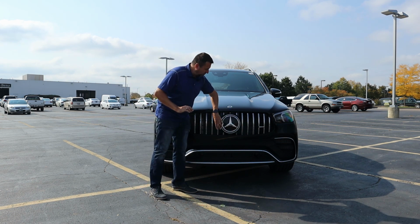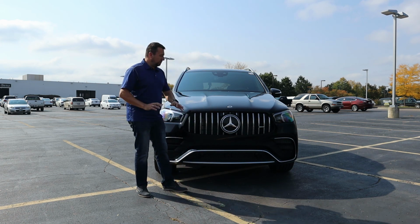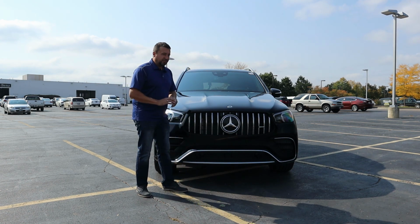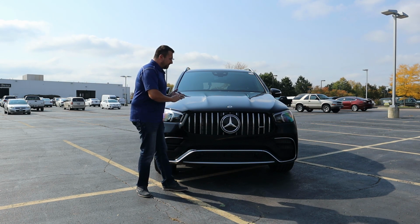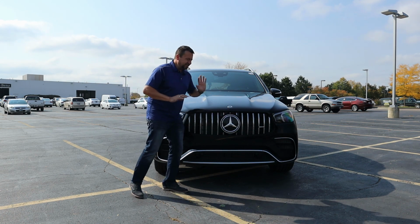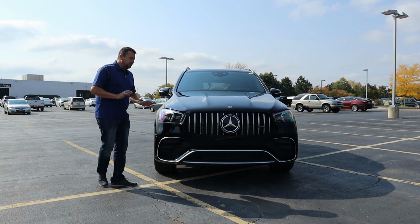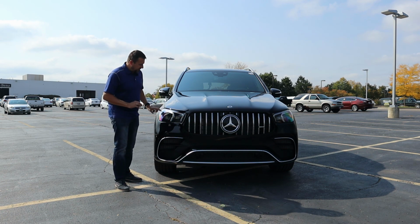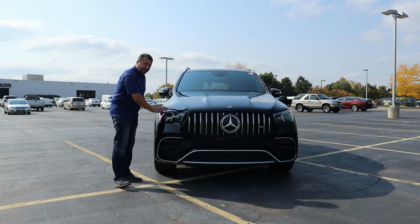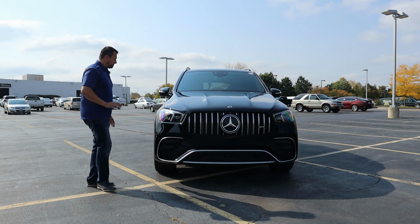Huge Mercedes star right here, behind which are all of the sensors for the driver's assist, your adaptive cruise control, your lane keep assist, your parking assist, all that stuff is right behind that star. The multi-beam LED lights with this nice light signature. If the lights are on, there's 2 LED lights that turn on. That's very distinct for Mercedes-Benz.